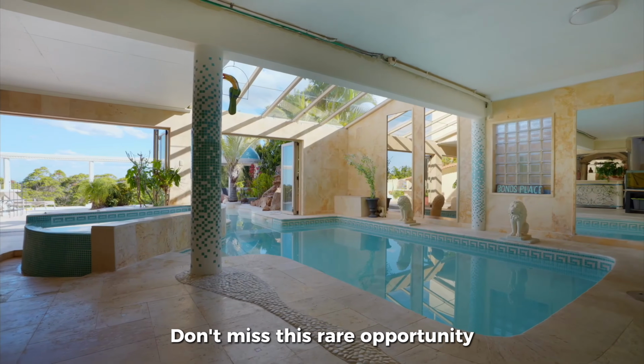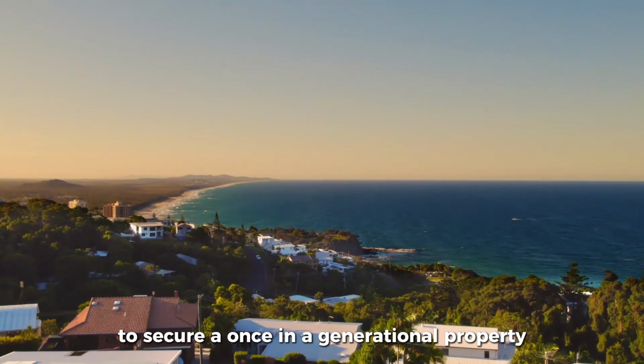Don't miss this rare opportunity to secure a once-in-a-generational property in Coolum Beach.